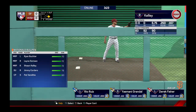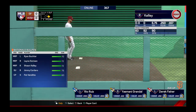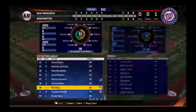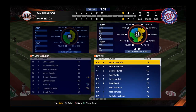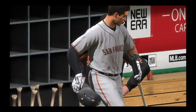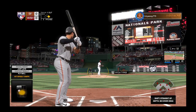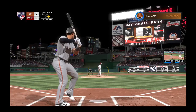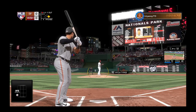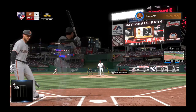Now batting, the first baseman, Rio Ruiz. Whit Merrifield will come on to pinch hit here in a big spot. Number 15, Whit Merrifield. And he lays off there, 1-0. Here it comes, 1-0. Look out, 2-0 now.